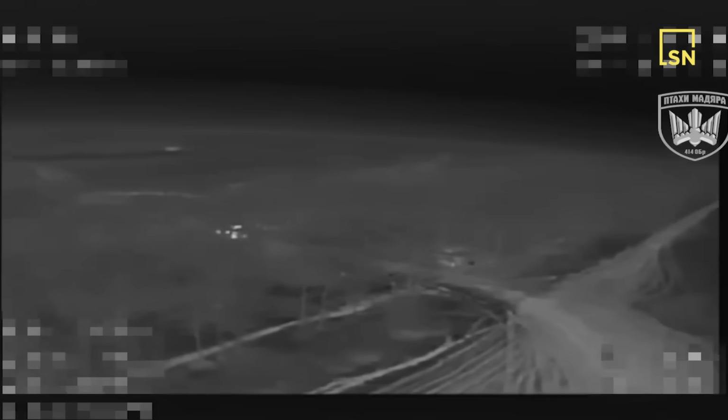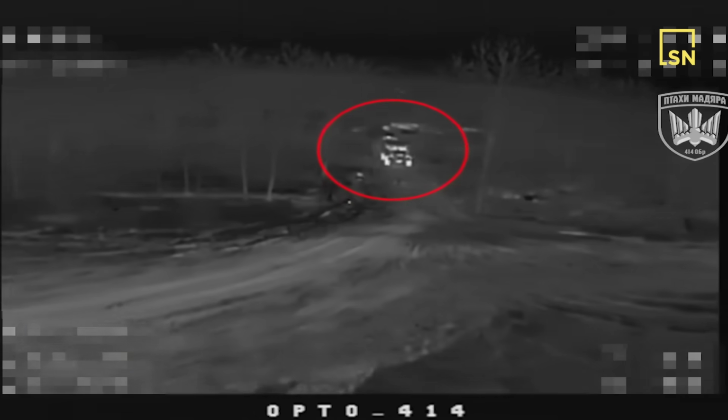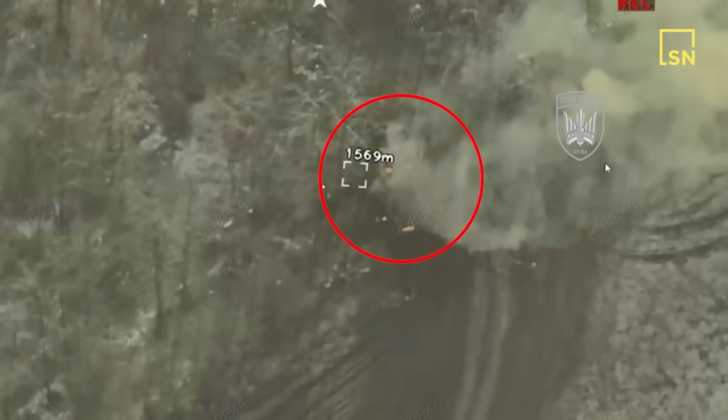A personnel carrier moving along the front line. As the vehicle speeds off, the FPV drone operator takes control with a last-ditch effort, and the drone dives straight into the target. Although the moment of impact is not clearly visible on the exterior camera, it soon becomes clear that the vehicle is engulfed in flames. No turning back for enemy armored vehicles.